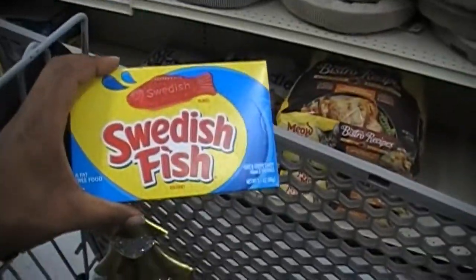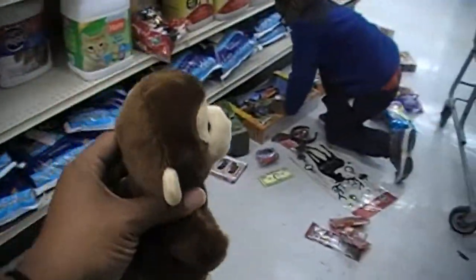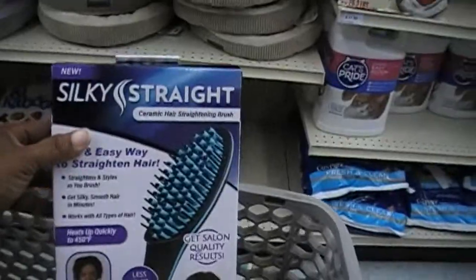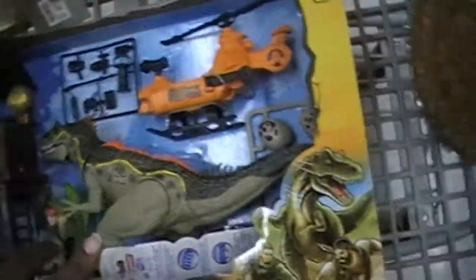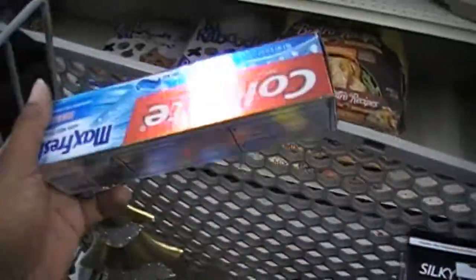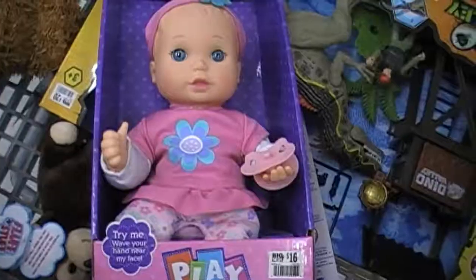This is mine. I got more. Christmas decoration. My Swedish fish, which took me forever. My little stuffed animal, isn't he adorable? Look, CJ, you see my stuffed animal? That giant whale. My brush, my Halloween decoration. Did you see my Halloween decoration? Where'd you find this one? It's a poopy motion Halloween decoration. My dinosaur. Tissues, my toothpaste, my toothbrush, and my baby doll.